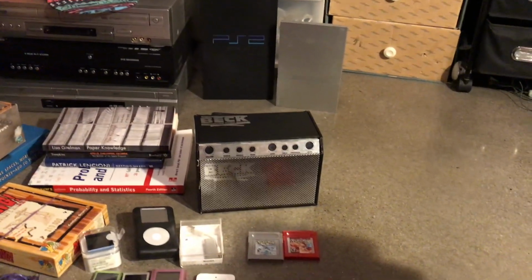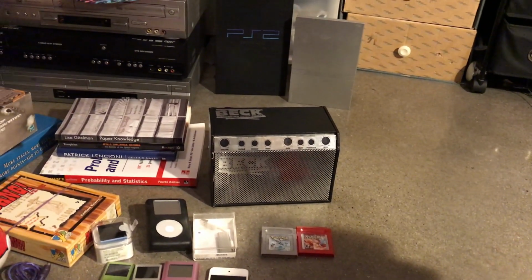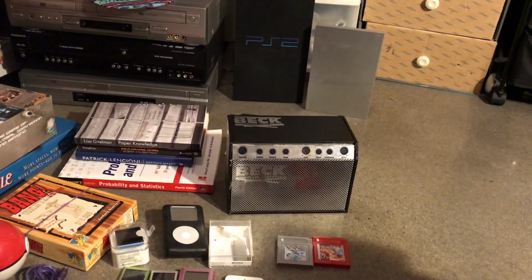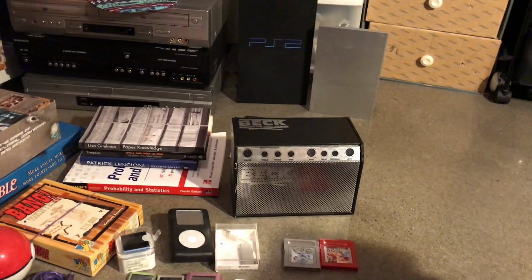Oh yeah, I also got a PS3 for free from a lady. That sold for like $110. I sold a controller that came with that for $35. I can't remember if I got anything else major, but that was definitely great.